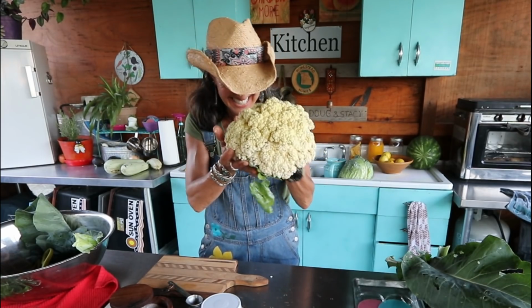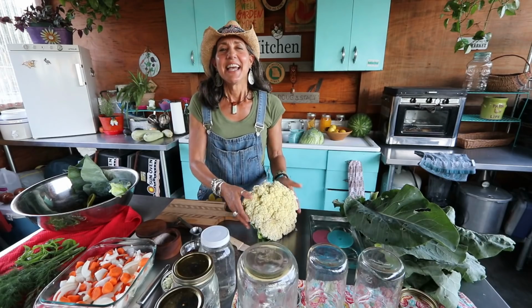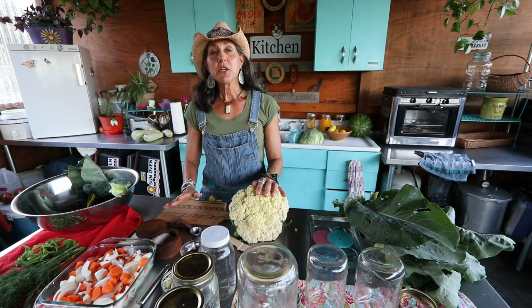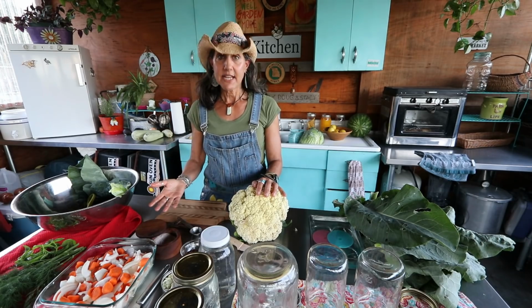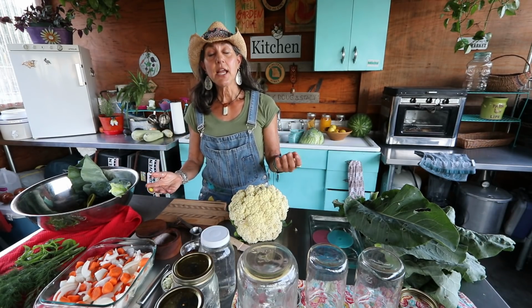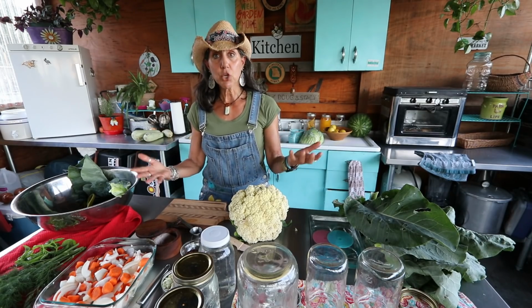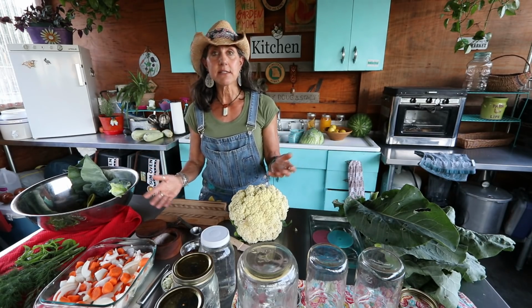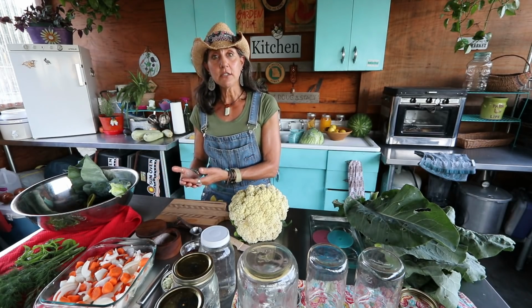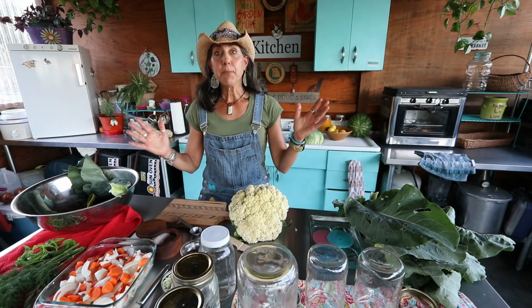Isn't it beautiful? I just love it. And historically, the method of preservation that everyone used to use was fermentation. It's called lacto-fermentation, and it's just a way of preserving, and you only need a few things: a little time, the vegetable that you're going to use, some salt, and some water. Simple, and it's so easy.